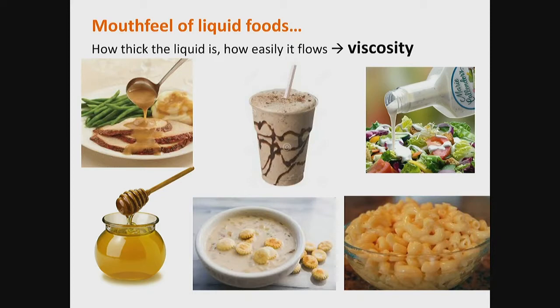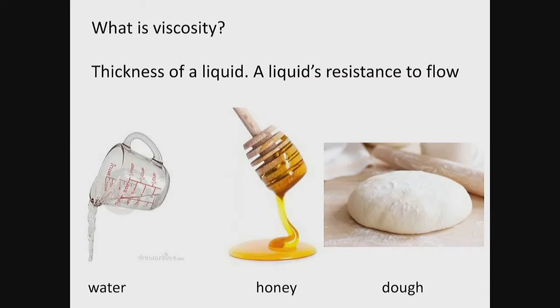Creamy Italian dressing. Honey flows, but it takes a long time. And here is something that will flow, but it's really, really stiff. It's a really good New England clam chowder, right? If you did Manhattan clam chowder, it wouldn't be so thick, right? It'd flow more easily. New England clam chowder is made with all these potatoes and yummy stuff. We'll do a demonstration of mac and cheese, the flow of that, in the next class. And so the thickness or the resistance to flow is what viscosity is.